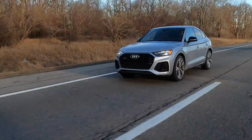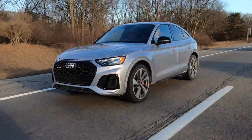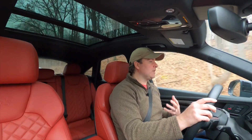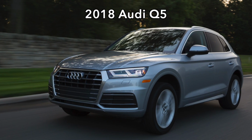This is a 2023 Audi SQ5 Sportback. The Sportback was a new variant for the 2021 model year Audi Q5 SUV, and it did receive a pretty thorough update that same model year. But this does still ride on the second generation platform that's been with us since the 2018 model year, which begs the question, why am I reviewing a 2023 Audi SQ5 Sportback?